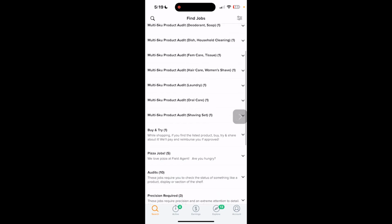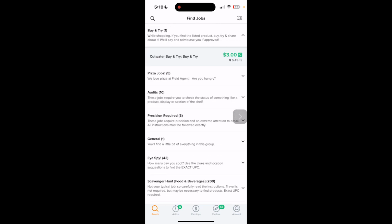For instance, they have the buy and try, where you would actually purchase something, try it out, and answer the questions. For this one here, they want you to buy and try Cutwater. Cutwater, I believe, is like a spirit or a wine. So they want you to try that. And a lot of times they'll reimburse you the cost. On top of the cost, there's a bounty. The bounty is what they pay you for simply doing the secret shop or doing the job. For this one, it would be $3.